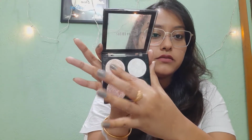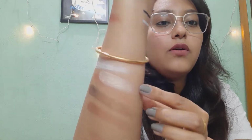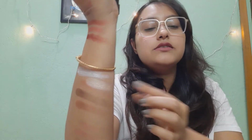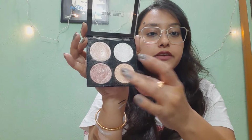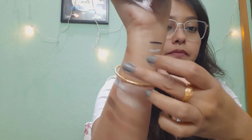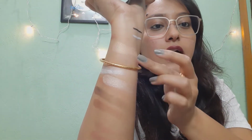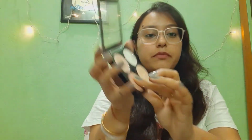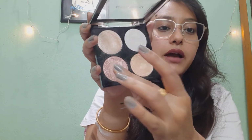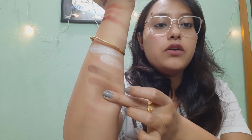This one. See how awesome is that? This is really good. I'm really feeling like using one right now. I totally love this. And this one is my favorite shade. See how beautiful is that shade. It is not something that will make you look really dead and blind and a little odd, but it is something that can be worn on a regular basis as well.